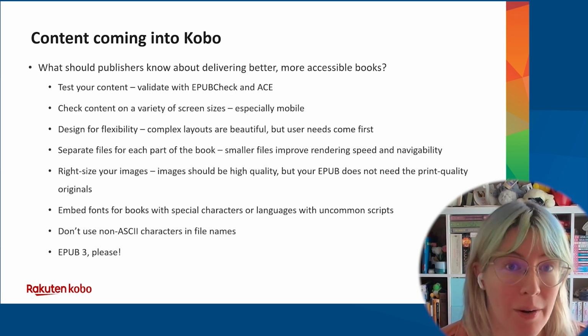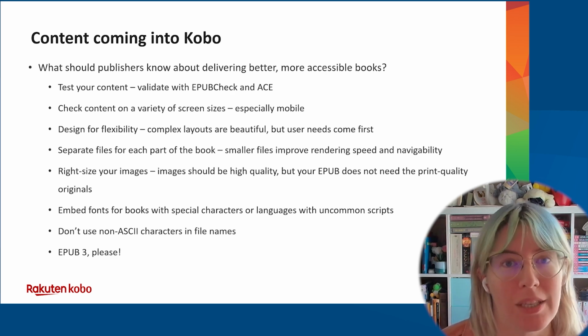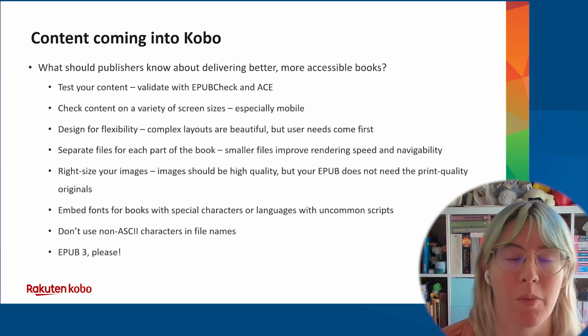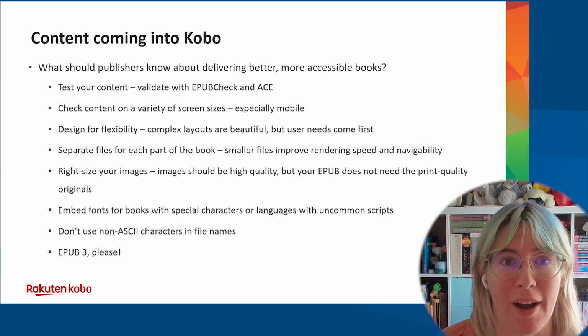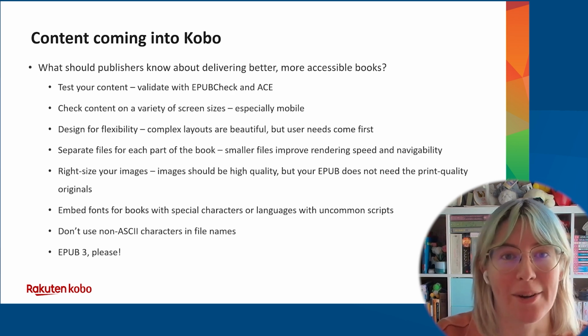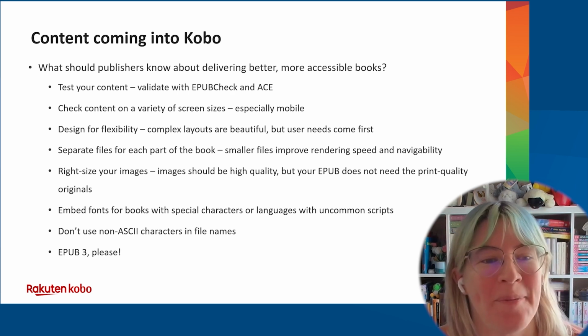What we really need are high quality files that are reasonably sized, because the more images that are in your book, the larger the EPUB gets, the more difficult it is to download. And at a certain threshold, the file quality doesn't make much difference in the book. So please don't deliver us your print originals.